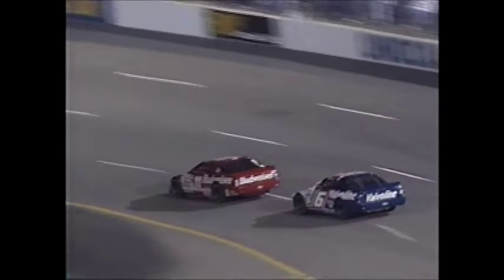Look at this struggle for second position. Elliott there, Martin trying to take it away. And while this is going on, Rusty Wallace has got clear sailing out front. He's getting a little bit of distance on these guys while they're doing this running.